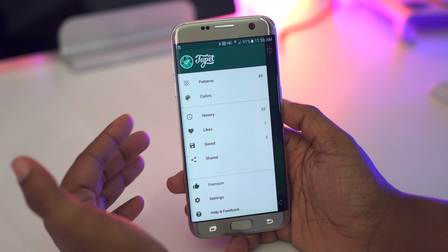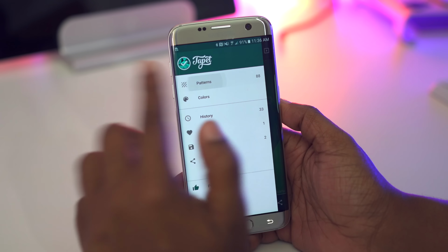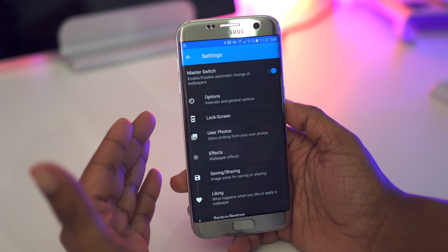Now, you do have a few additional options with Tappet that I like, such as the option to look at the patterns without having to swipe, or you can change the color scheme of the particular patterns which you see. You can even see all of the wallpapers that you've saved. And if you want, you can hop into settings and change it so that every so often your wallpaper refreshes on its own. That way you can keep your wallpapers looking fresh and, in essence, keep your phone looking new.